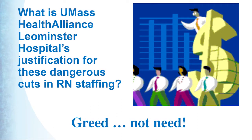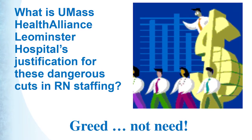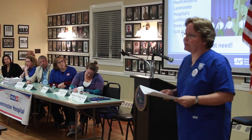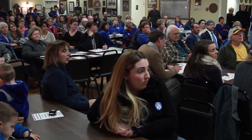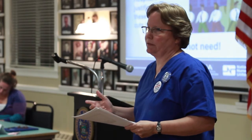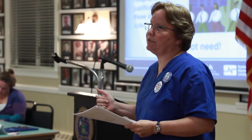What is UMass Health Alliance Leominster Hospital's justification for these dangerous cuts in RN staffing? Simple. Greed and not need. I have sat at many, many reduction in force meetings, and we as nurses have asked, why are you doing this? We are making money. Leominster Hospital is really the jewel of the UMass system. We have some of the best and safest outcomes for our patients, the lowest amount of return patients, repetitive patients coming in with the same diagnoses. But when they start increasing these assignments, we no longer will be able to give this community the care that it needs and deserves.